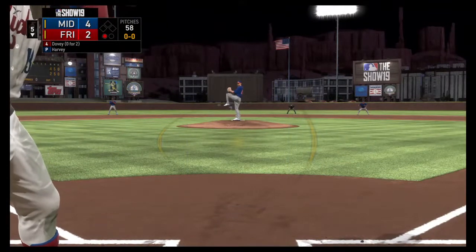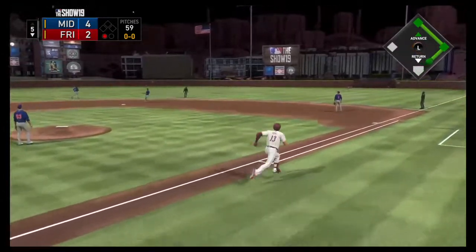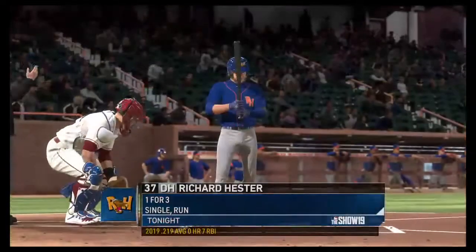Ready with the first pitch. Here it comes. High in the air out to center field. Fowler is there. 2 gone. Oh my God. I'm on time. Just keep popping it up.